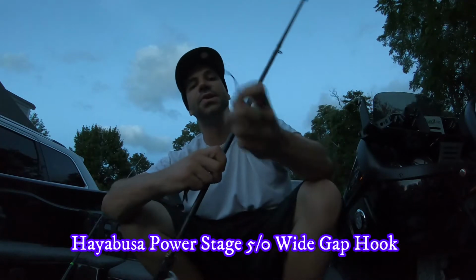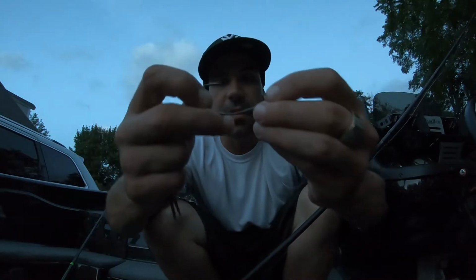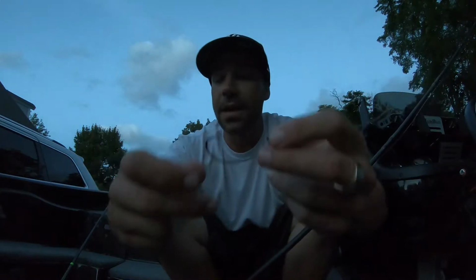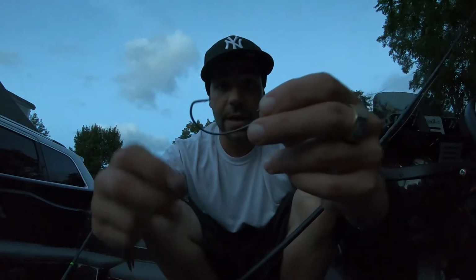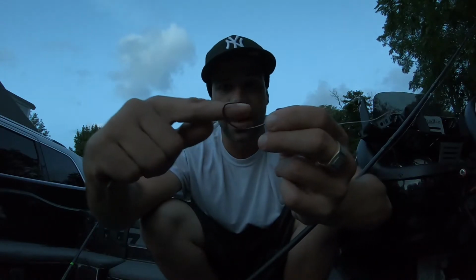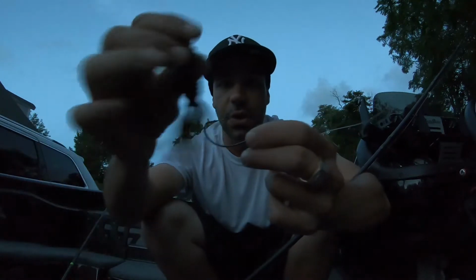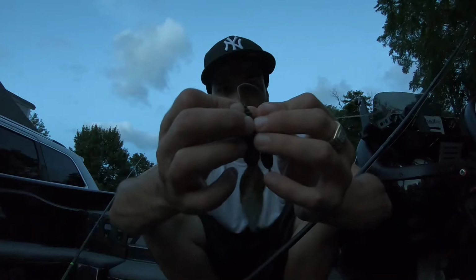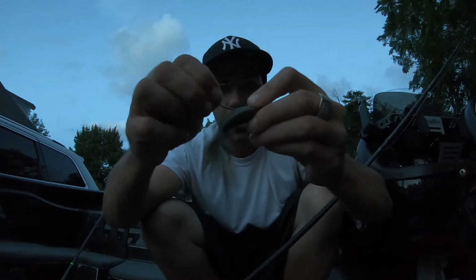Hayabusa Power Stage 5/0 hook. Huge deal for flipping for me right now. I just figured this out. I don't even think they market this as a flipping hook, but it works. As you see, I flipped that 5 1/4 in the boat without even thinking about it. The awesome thing about this hook right here, this point isn't coming straight in towards this bend right here. It's actually on an upward angle right there. So when you rig your plastics, I'll show you right here, guys. I know it's getting dark.